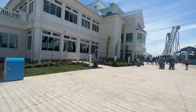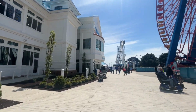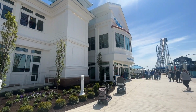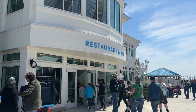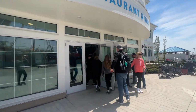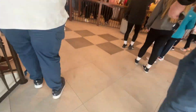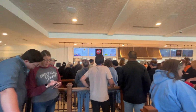Now we are going to be at the bulk of the tour, the Grand Pavilion. This Grand Pavilion is a brand new building. It's huge, it's really nice, and there's three different restaurants inside, all to check out right here. We are now entering the Grand Pavilion, the newest building in the park. This is the main restaurant in the Grand Pavilion.